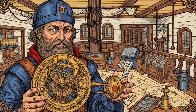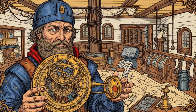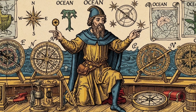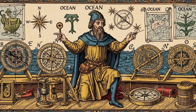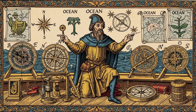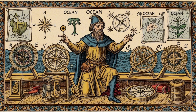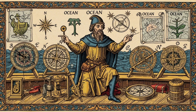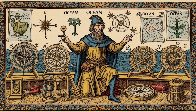Picture this. You're standing on the deck of a medieval ship in the middle of the Atlantic Ocean, surrounded by nothing but endless water in every direction. There's no coastline visible, no landmarks, no GPS signal telling you where you are or which way to go. The captain pulls out what looks like a simple wooden disc with strings attached, holds it up to the sun, and somehow determines not just your location but the exact course to reach land that's still 3 days away.